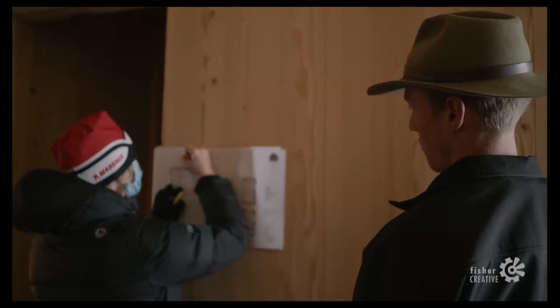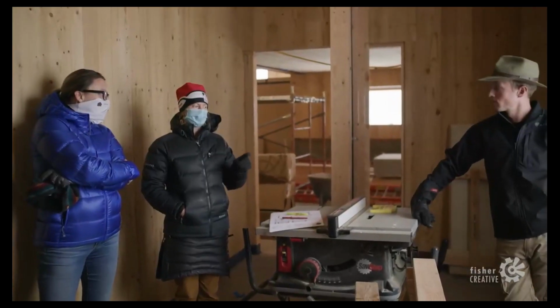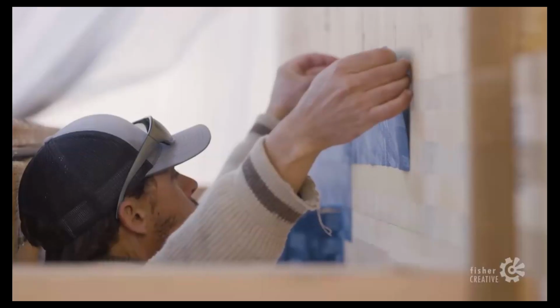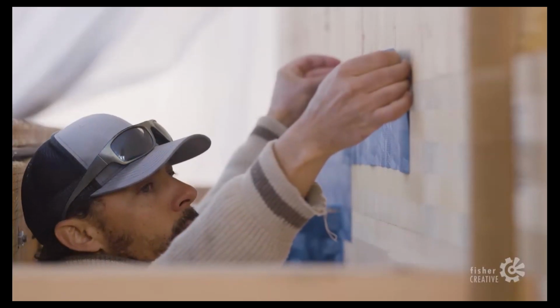All these different rating systems are about how to understand how buildings affect the environment. How does the building affect the site? How does the building affect water use? How does the building interact with the landscape?